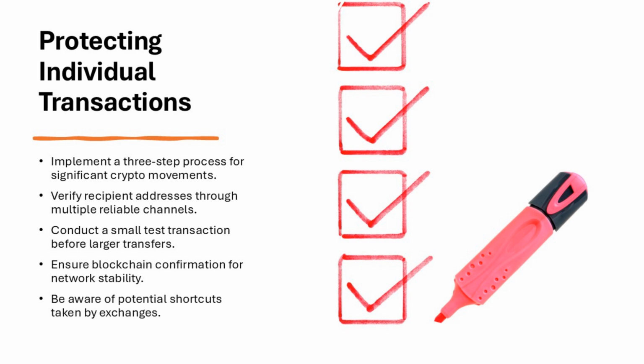Your second defense layer protects your individual transactions. For every significant crypto movement, follow this 3-step process. 1. Verify the recipient address through multiple channels. 2. Test with a small amount before sending large sums. 3. Check the blockchain confirmation to ensure network stability. BitMEX users reported that these basic security steps were often bypassed by the exchange's streamlined process.